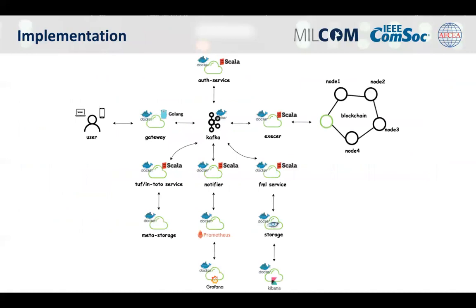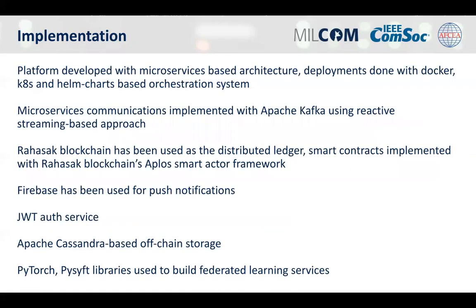Now let's look at the implementation details of the LetsTrace platform. We have built the LetsTrace platform by using a microservices-based architecture. Various functionalities in the system are decomposed into small services, or microservices, and run as a distributed system. The platform is developed with a microservice-based architecture. The deployment of the microservices is done with Docker, Kubernetes, and Helm charts-based container orchestration.